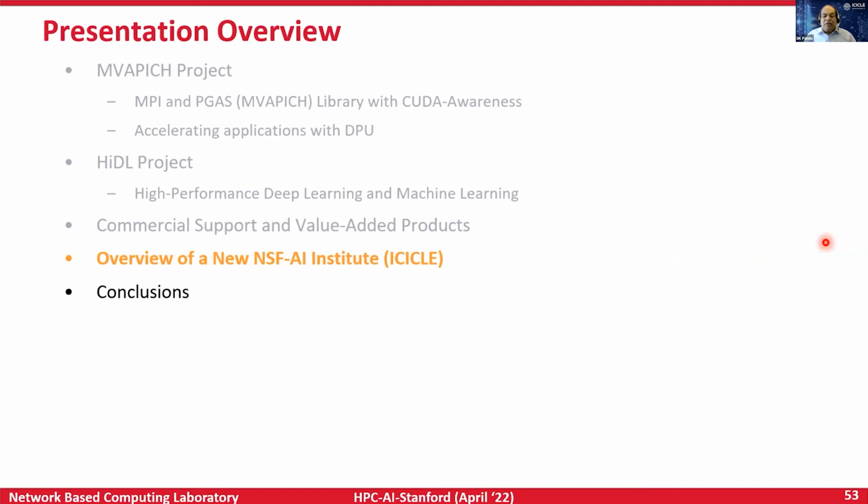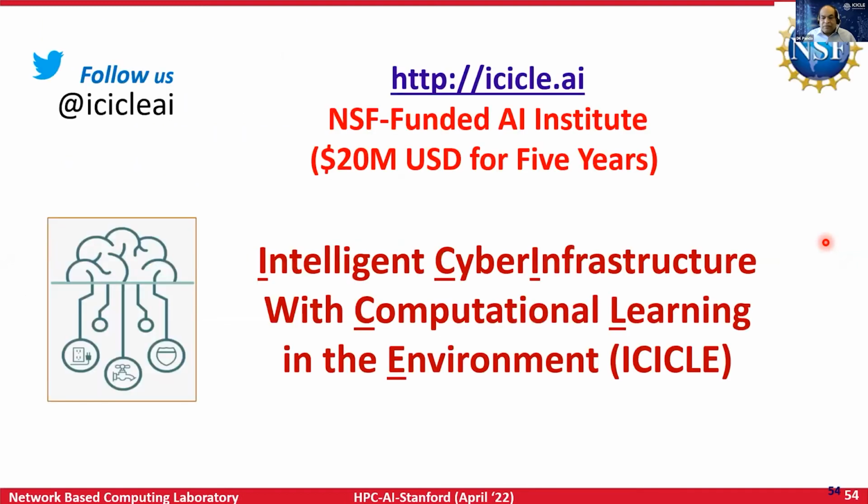The last part, I'll try to take the last 10 minutes to provide you an overview of this new NSF AI Institute. If some of you are familiar, the National Science Foundation is the big agency which funds research in universities. So they started this new initiative: how do you design the next generation AI frameworks or solutions? And they have funded so far 8 such institutes. We are one of them here.